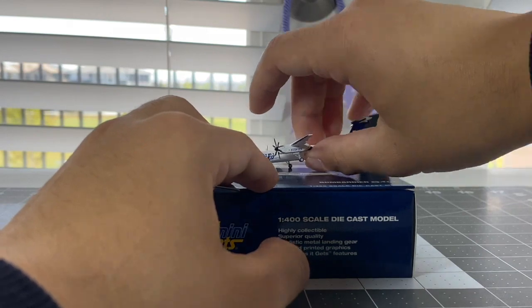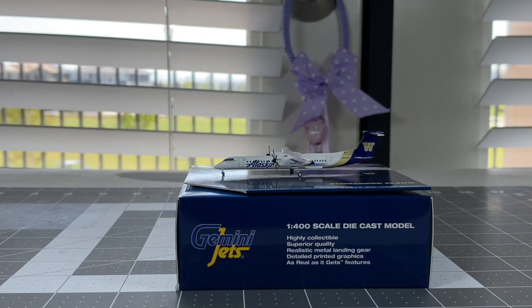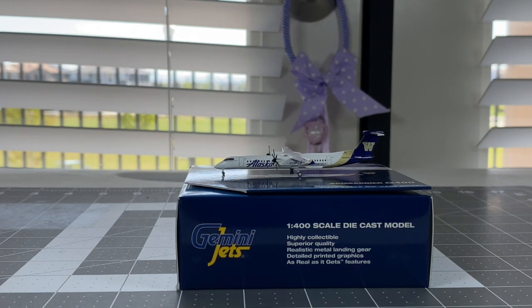But nevertheless, this is a flat out amazing model that's added to my collection, and I'm just so happy to have it. Especially, like I said, for a beautiful livery like that, this is one amazing model. Now let's get all my three models added in one.